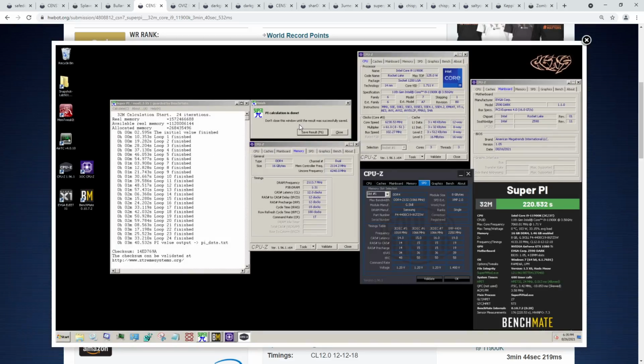SuperPi is a benchmark I didn't like until the 11th gen came along, because it just takes forever if you run it on older hardware. If a benchmark takes more than like 5 minutes, it's not a fun benchmark in my opinion. On older CPUs, this easily takes 7 minutes plus, and it's just like, nope, I don't have the patience for that. But with 11th gen, on liquid nitrogen, it takes under 4 minutes.